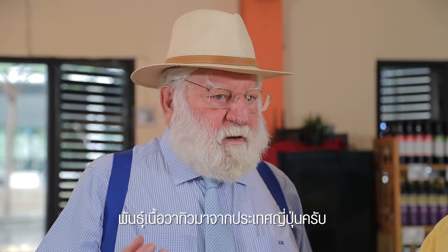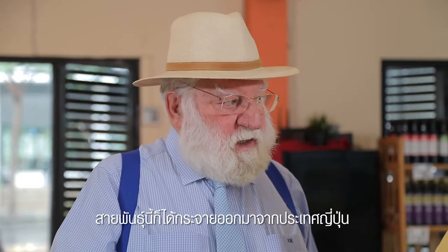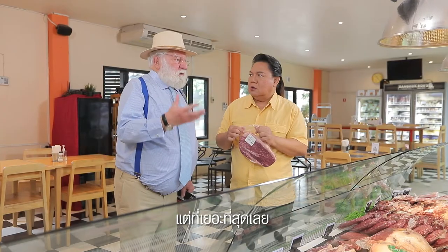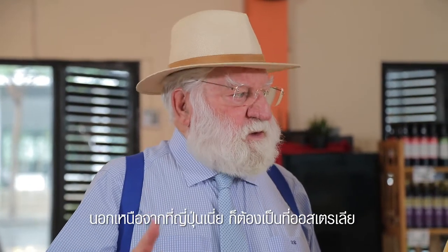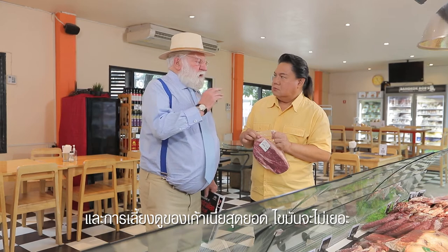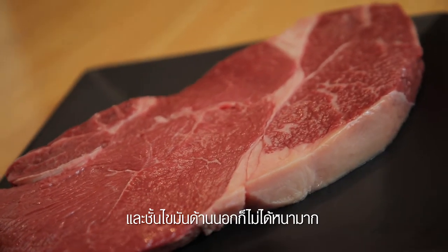Good question. The wagyu breed comes from Japan. But about 30, 35 years ago, the genetics came out of Japan. You can find wagyu breed in America, in South Africa, in UK. But the biggest population of Wagyu outside Japan is Australia. And the way they grow the animals there, they don't have a lot of fat. They've got the marbling inside, but the outside is not heavy fat.